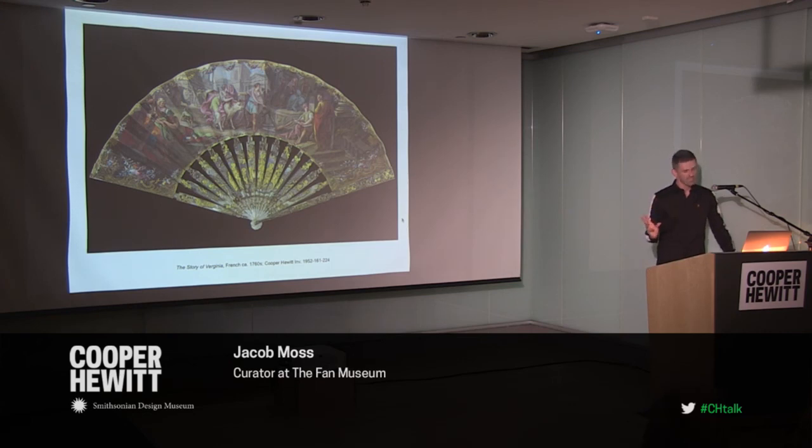But what really elevates this fan above others is the way in which the fan painter animates the entire leaf with narrative detail and cleverly arranges the subject matter on different planes to create this sense of depth of field, which is really quite difficult to achieve on a semicircle fan leaf. Light and shade too, as you can see, interplay beautifully.